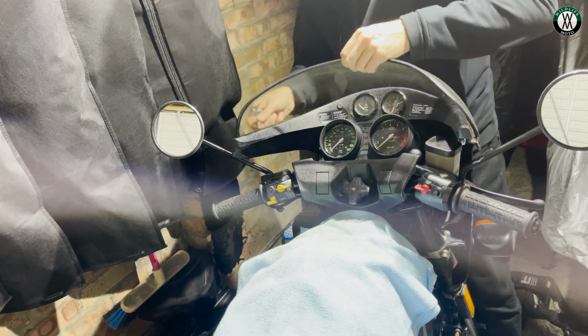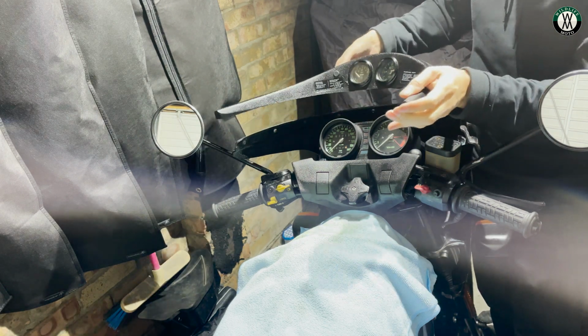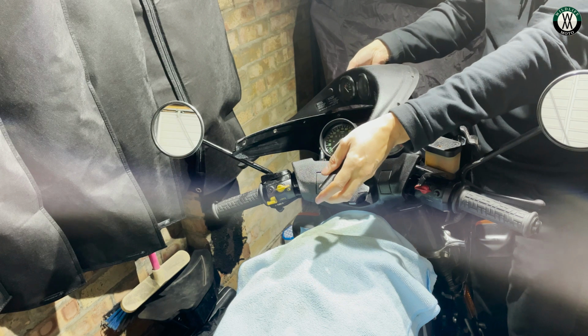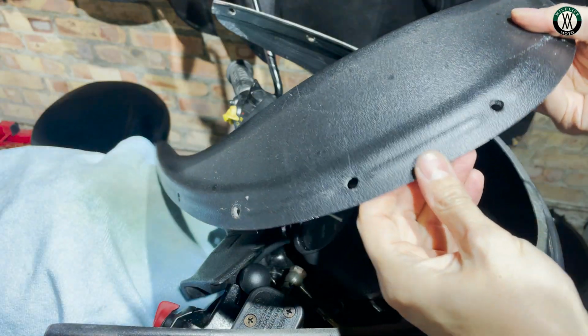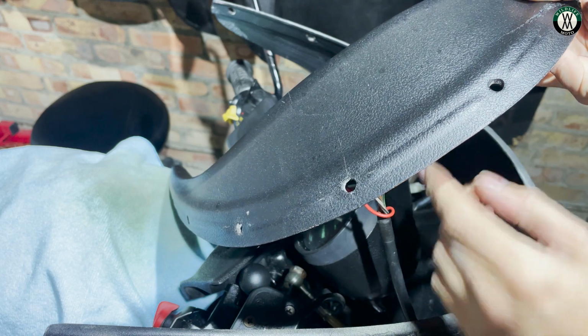So continuing to move up, inside the fairing, the plastic shroud that holds in place things like the voltmeter and the clock, that's been replaced because the original was all cracked. So that's all done. And also the windscreen itself, that's been changed out from the clear version that came on the bike, which was looking a little bit crusty and yellow and a bit kind of scratched up. It's been replaced with a smoke version, which again just kind of leans into that slightly blacked out look that I'm going for on this bike. I think it looks absolutely amazing. So that's the kind of front section of the bike.